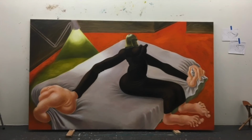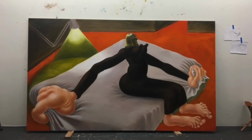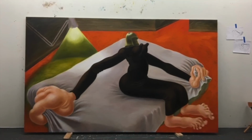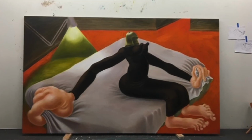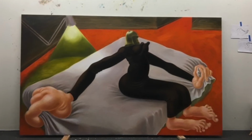Second panic. When I'm on a painting for a long time, there's a moment where I can't see anything anymore. I can't make decisions. It becomes sort of a fight. I second guess myself, and I usually change a lot of stuff. I can't figure out if it's good or bad. It actually might not be bad. It just happens.